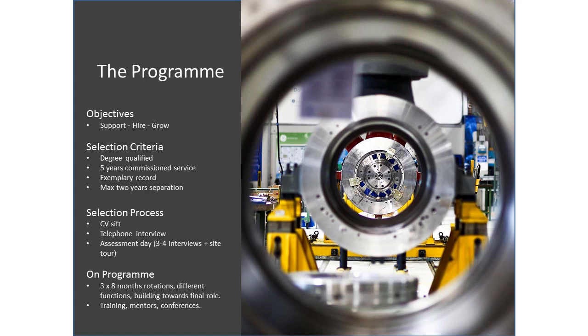Selection process for Baker Hughes, a GE company. We start off with a CV sift, then a telephone interview with an HR person and someone that's either ex-military or ex of the program. After that, we go to an assessment day. We do 3-4 interviews in one day up in Aberdeen, and you also get a site tour. So quite a rigorous selection process, but for what you get at the end, it's definitely worth putting the preparation and the effort into.